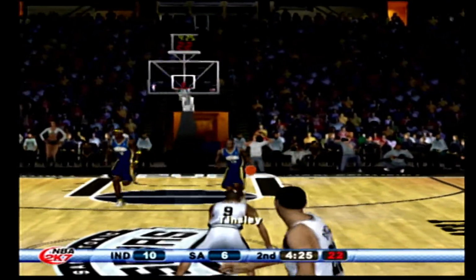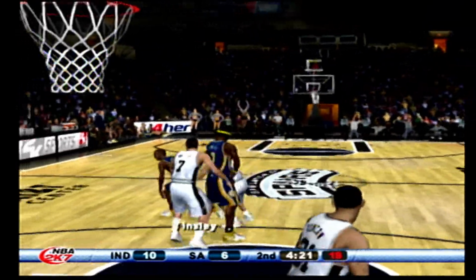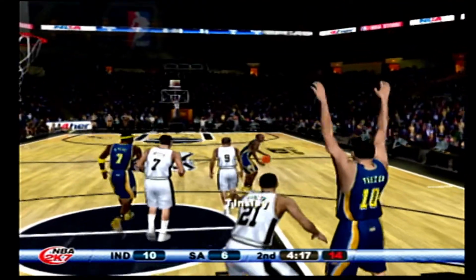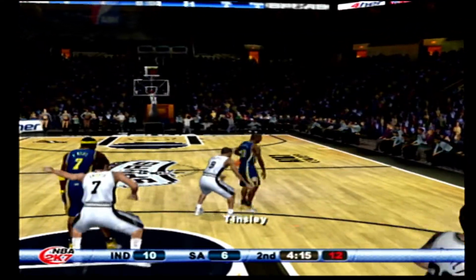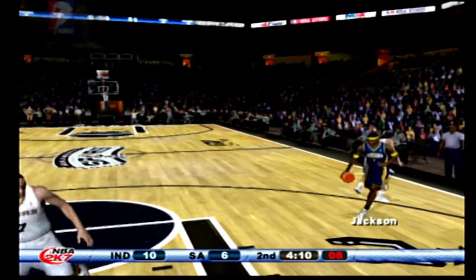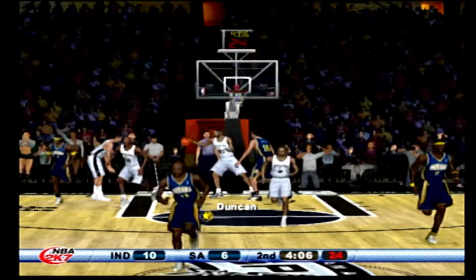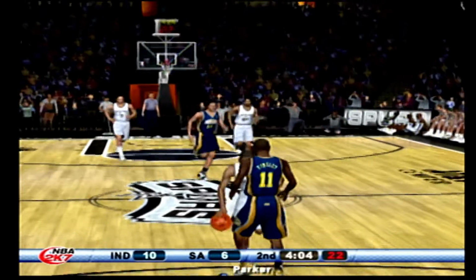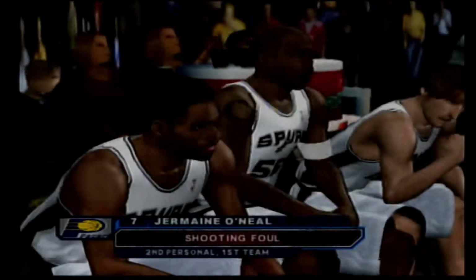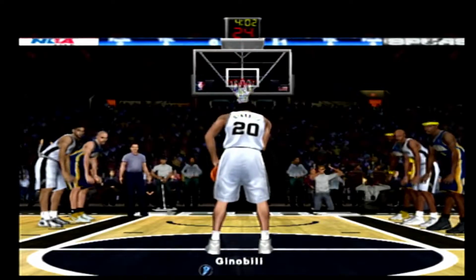The Pacers bring it up. About 4.5 minutes left in the second. Tinsley backs down. Swings it to Jackson. 7 on the shot clock. Takes the turnaround J. Duncan snatches down the defensive board. It's a 4-point ball game. Ginobili almost got it to fall, and he will go to the line to shoot two.